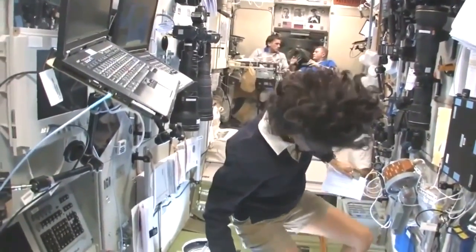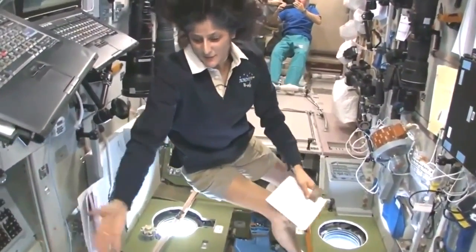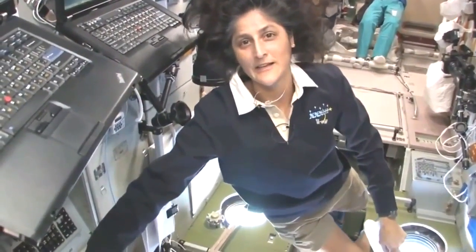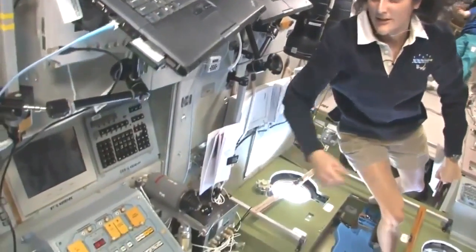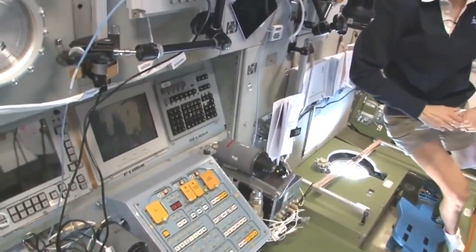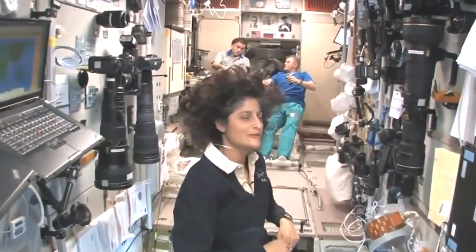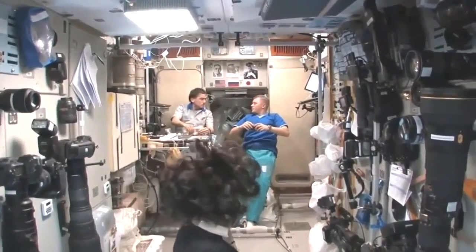And what's cool about this module, of course, it's the central post. It also has great windows right down toward Earth. It has controls to fly in visiting spacecraft if they need some assistance right here. It has Russian computers as well as American computers to help us control anything we need to on the space station. So a couple of our crewmates back there, Oleg Novinsky on the right and Yuri Malenchenko on the left.